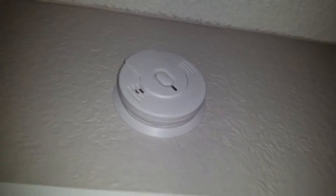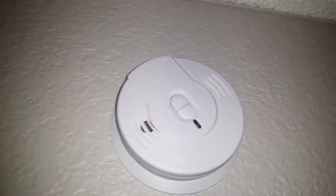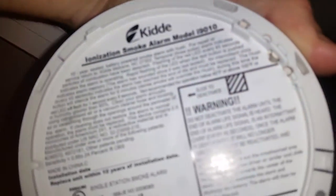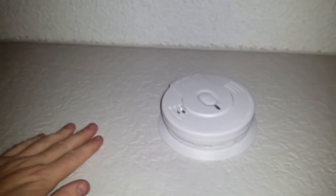The new requirement is to have them in bedrooms as well as outside the sleeping quarters. So I just recently did the video on that, but that's pretty much the story. These have a 10-year battery, and if they ever start chirping about 10 years from now, you can release it, and then there's a paper that you take the paper off and slide to deactivate it. So won't need that for about 10 years. But 10 years from now, there'll be a lot of people doing that because a lot of smoke alarms just went in right now to satisfy the new law.